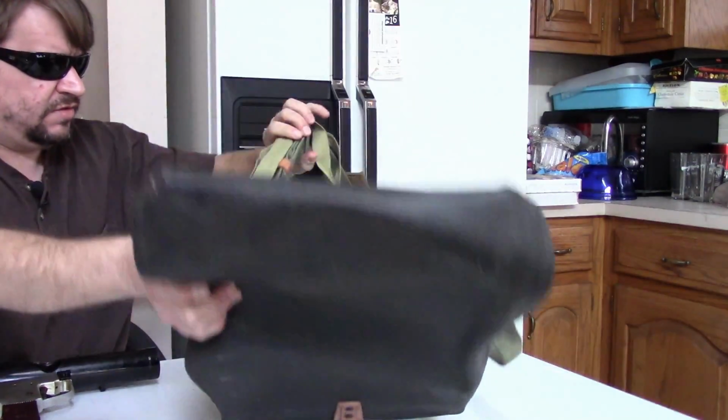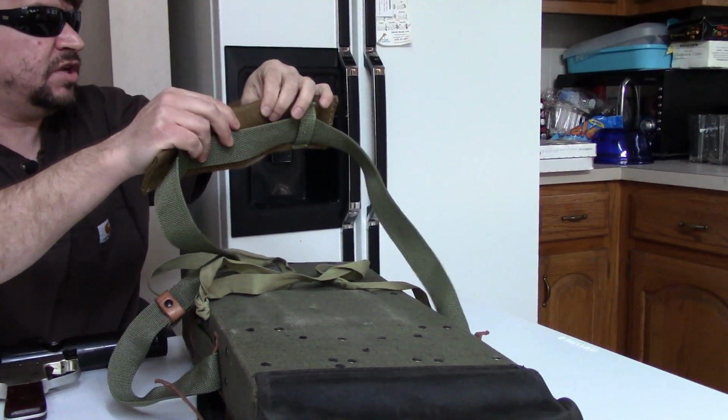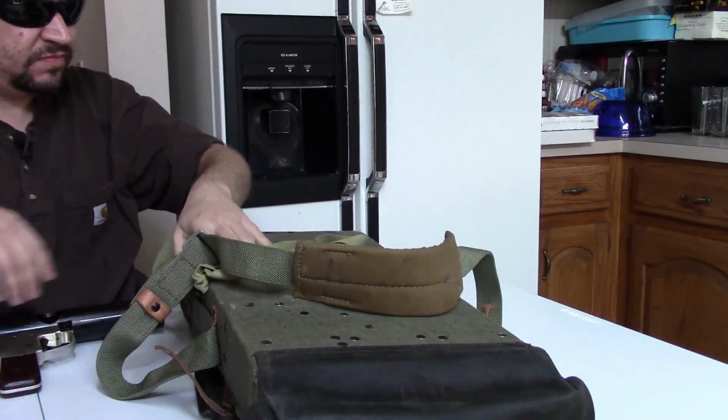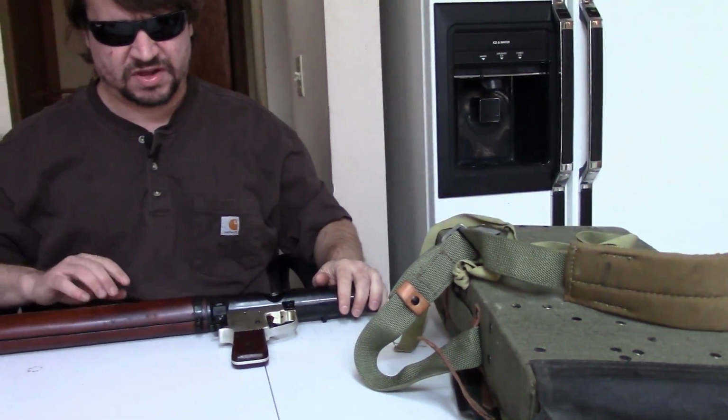This one also has a nice shoulder strap with a pretty, actually comfortable and thick pad. Not bad for the standards of the time. This is all Russian stuff. I believe this was made at Tula.